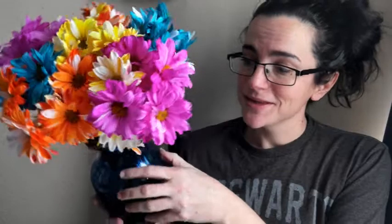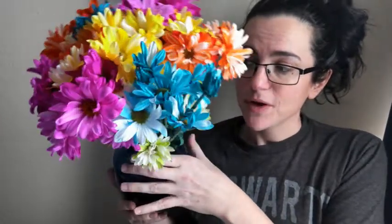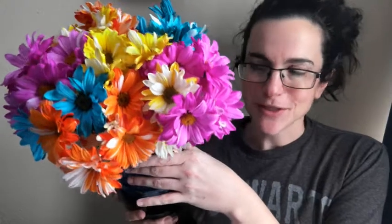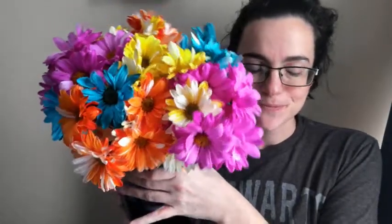And looky here, look what I have. I bought these a little bit before Valentine's Day because I wanted to spruce up our home a little bit with color this winter. And so I went to the store and I bought this cool, colorful bouquet of flowers. And since we're talking about plants this week, I thought it would be fun to include these pretty flowers in my video. And when we talked about basic needs, do you remember what they were?